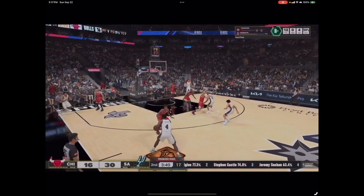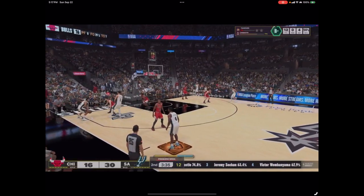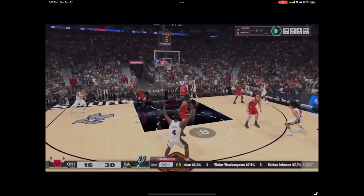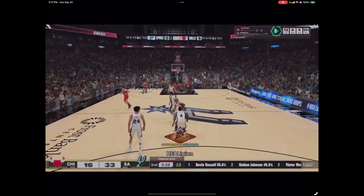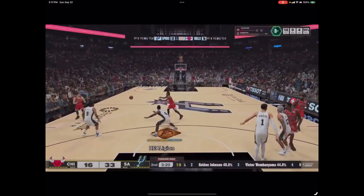Just under 3.5 minutes played here in the second quarter. Wembanyama screen. The three is up. Count that one. He's now 5 for 8. You want to know why they're winning? It's because of his play offensively. Bulls trail by 17. Outside LaVine.